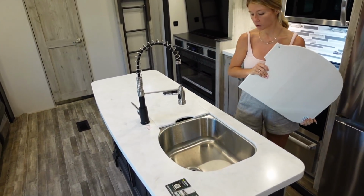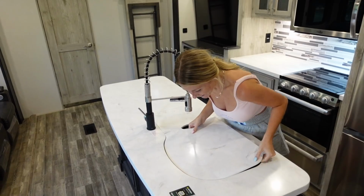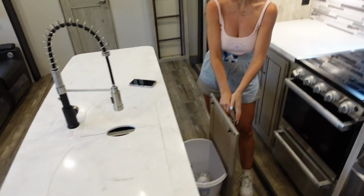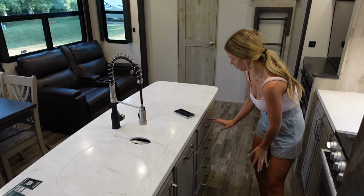You can cover your sink. It's a double wide. You can cover your sink so it looks like a full island, or you can keep it open. We have a pull-out trash system here, double trash, and then all this extra storage.